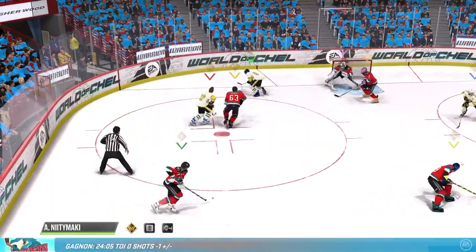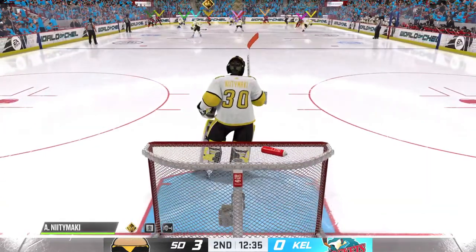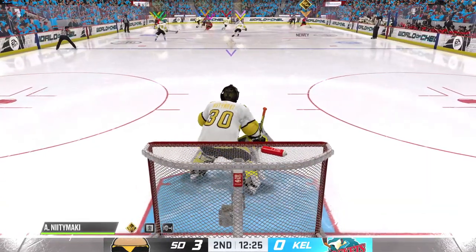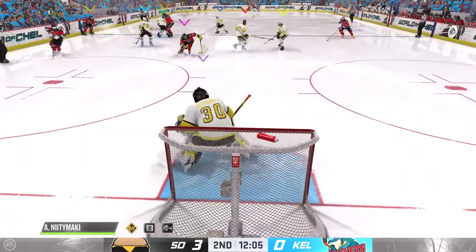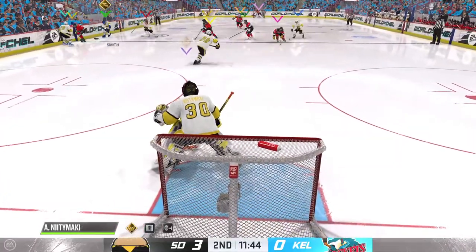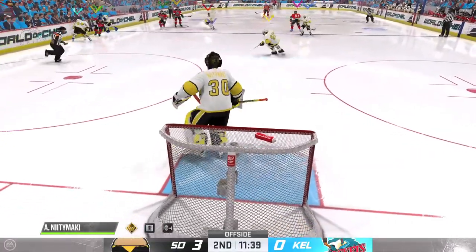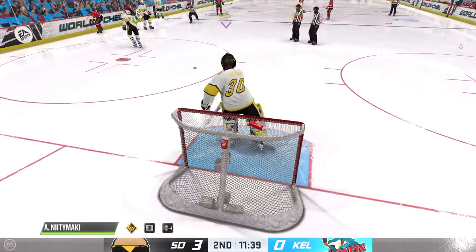New York's won the faceoff. From behind the net, looks to break out. Gagneau's lugging the puck. And he takes the pass. Sends it quickly to Smith. Poked away at center by Gunther. There's the whistle. Offside is the call.